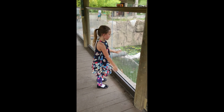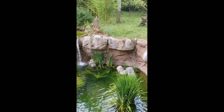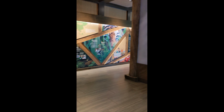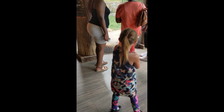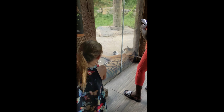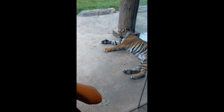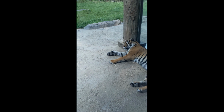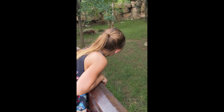Mom? Yes, baby girl. Do you see anything in there? What is this one? I think there's a lion in here somewhere. So I was wrong. I thought there was a lion in here, but it looks like there's a tiger. Holy cow. There he is. He's real close, huh? Think it's safe to pet a tiger? No, they're dangerous, but they do look super soft, huh?